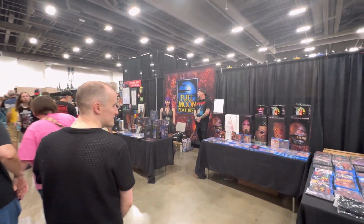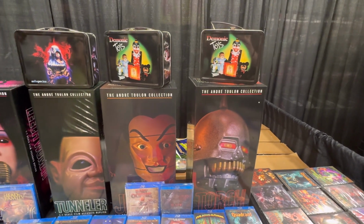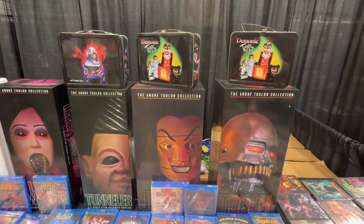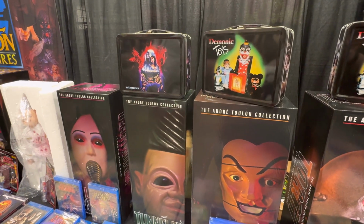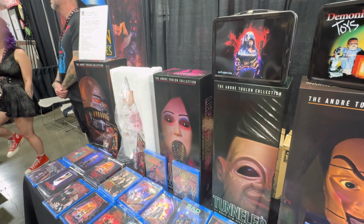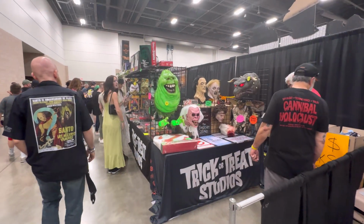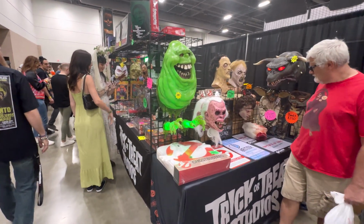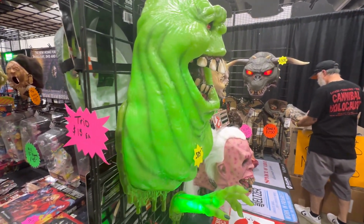Everyone's still trickling in. One thing I like about these vendors, you see stuff that you may not see really anywhere else. A lot of interesting lunch boxes, dolls, Blu-ray movies. One of my favorite booths to come to every year is right here, Trick or Treat Studios. They have some cool stuff.